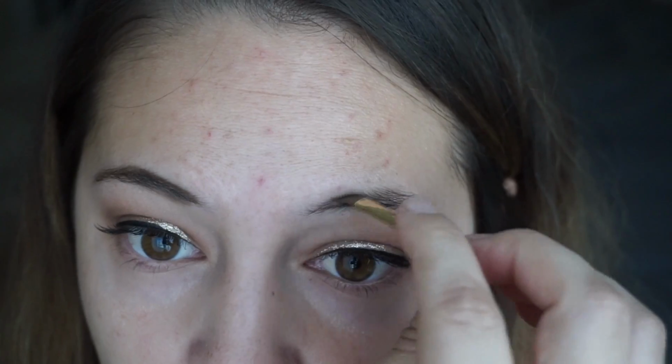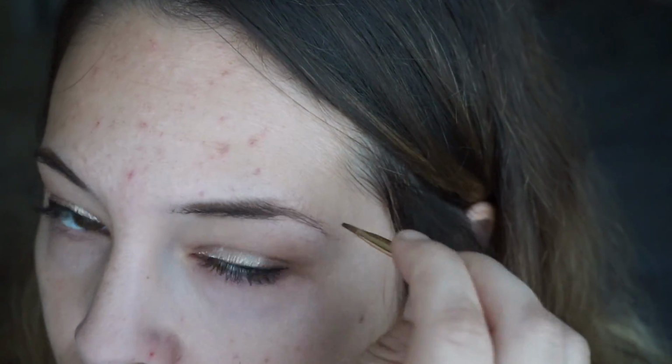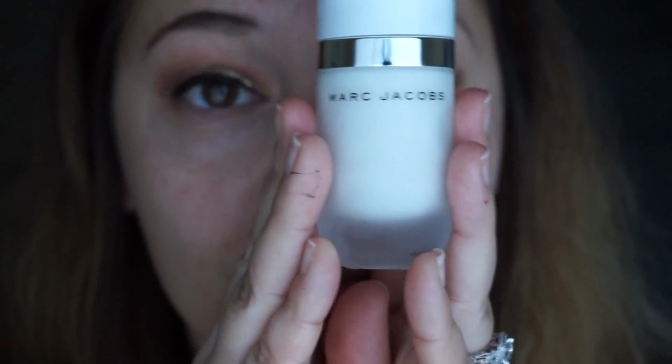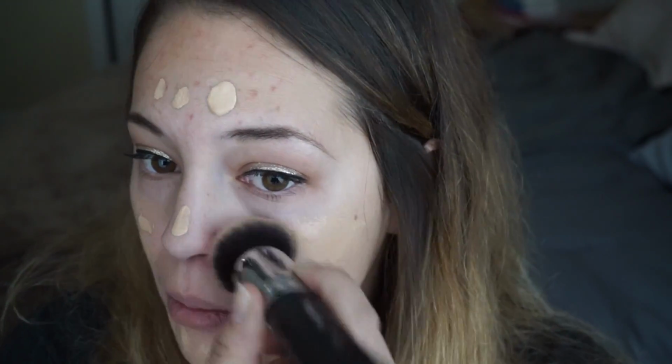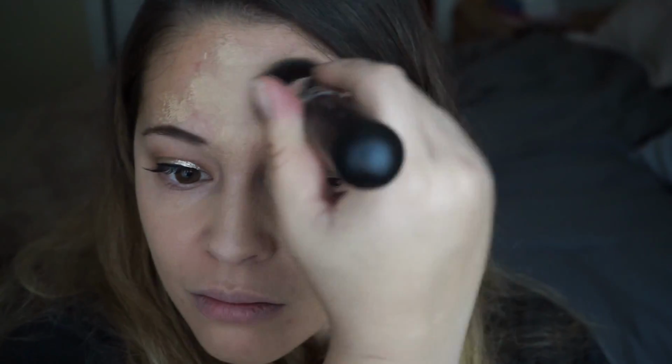I'm going to go ahead and apply a light amount of mascara. And then I'm going to also do a very neutral, natural eyebrow. With that same Milani eyebrow palette, I'm going to go ahead and highlight my eyebrow. With this primer from Marc Jacobs, the coconut one, and my matte Fit Me Poreless in 128, I'm going to go ahead and apply my foundation.